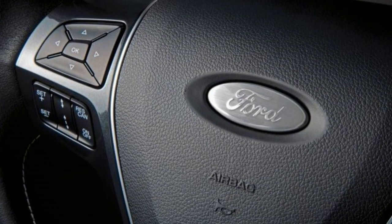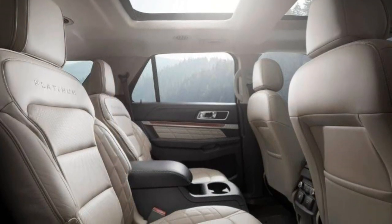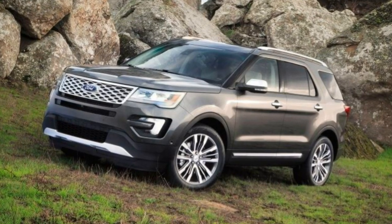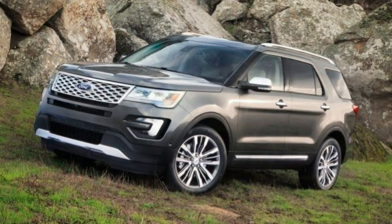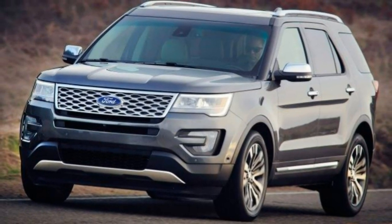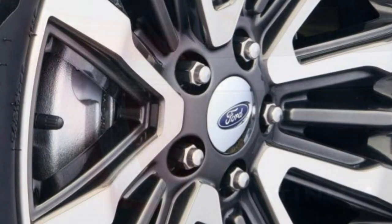Roominess. Super airy up front, with a long dash, plenty of headroom and elbow space. The second row captain's chairs recline and, unlike the normal bench seat, slide fore and aft. Third row headroom will work for average-size adults, but knee and foot room are really tight.